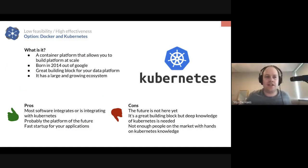So another option is Docker and Kubernetes. Kubernetes is a container platform that allows you to build platforms at scale. Why do I say build platforms at scale? Because I think giving people direct access to Kubernetes is a bit too low level still. It's born in 2014 out of Google. This is their third iteration on such a platform, but this time in open source. And I think it's a very good building block for your data platform.